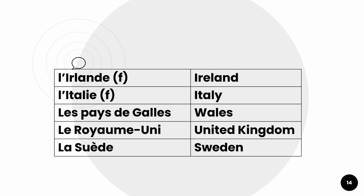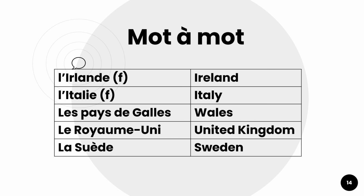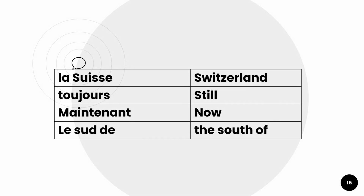Sweden is la Suède. J'habite en Suède, one of the richest countries. Switzerland is la Suisse.